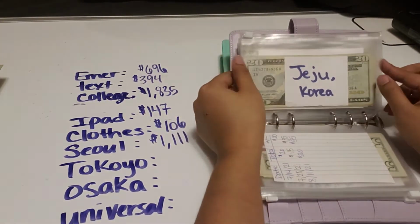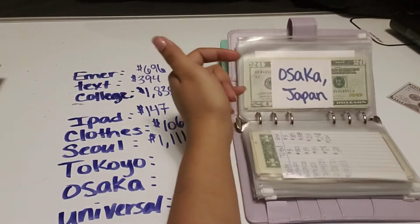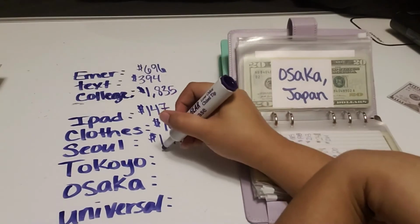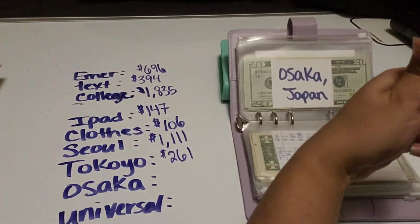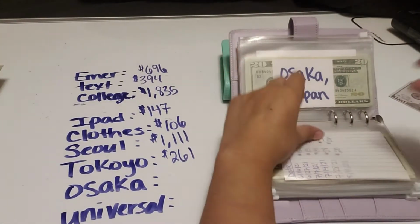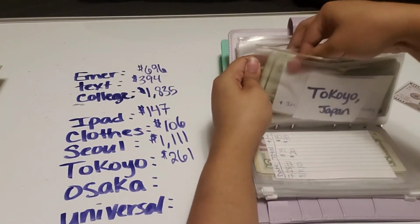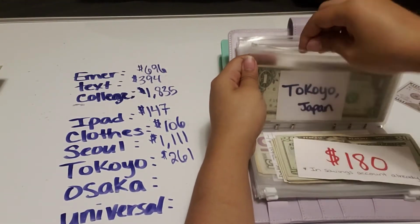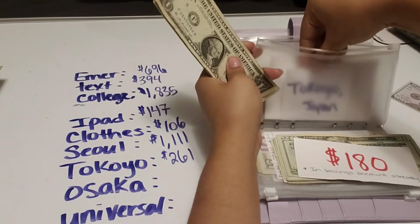Busan hasn't hit 100, nor has Jeju Island. Tokyo has hit 100. And we have $261 for Tokyo. Now, some of that money is already in my bank account. The 180 is already in my bank account.